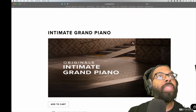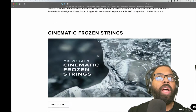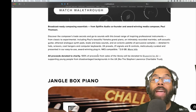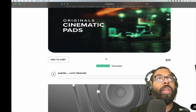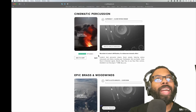You have different types of pianos. You have Intimate Grand. You have some drums, great drums here from Abe. You have some strings, which I really like. Probably my favorite strings are in those strings. Again, I have these high-end libraries from Spitfire Audio, and I keep going to these $29 libraries here. And I'm going to show you my favorite ones. And I also use Cinematic Pads a lot. So this, I think I have it blown up, so it might look distorted. There we go. That's how it's supposed to look on the website.